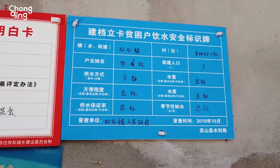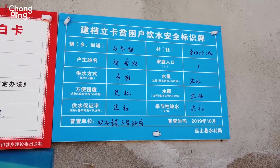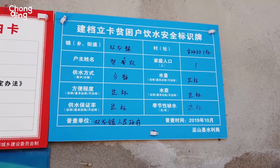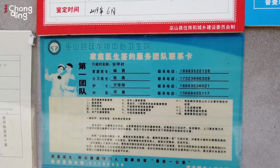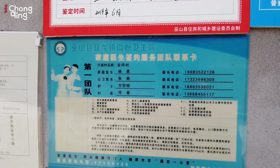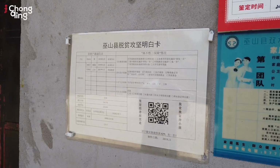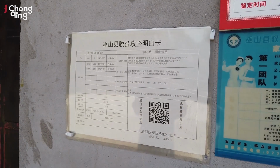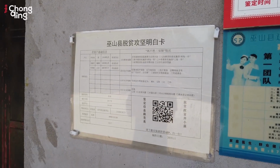Then this blue sign to the right of it is about water quality. It's just saying here the water quality meets the standards, and then the rest of them here is about health. So here we've got the names and contact details of the local health practitioners, and then on the left finally we've got a checklist of all of the guarantees and also the two non-concerns as well. It looks like all of these are ticked.